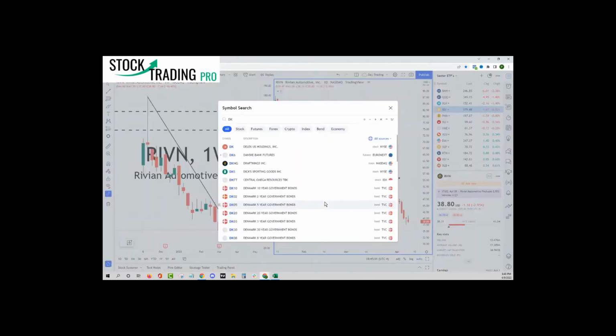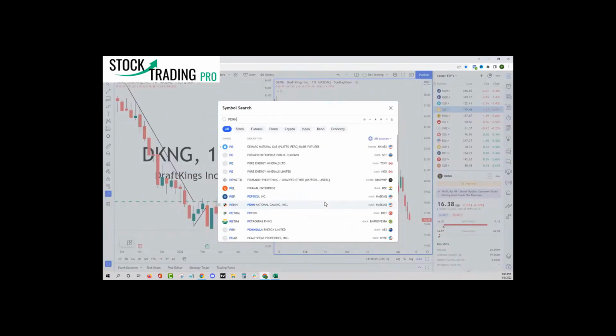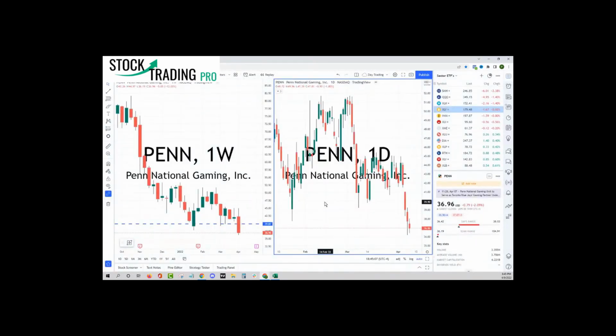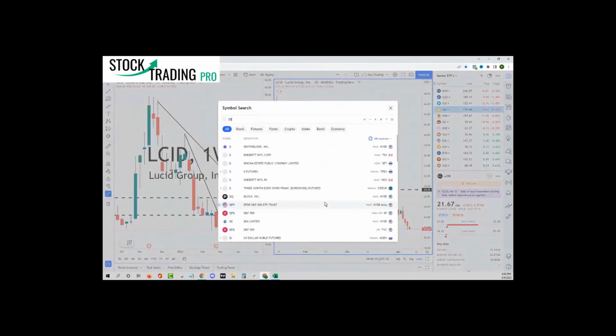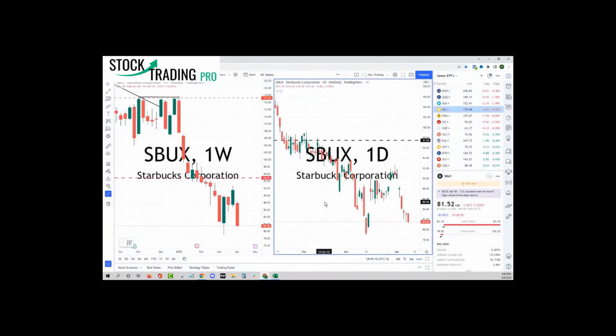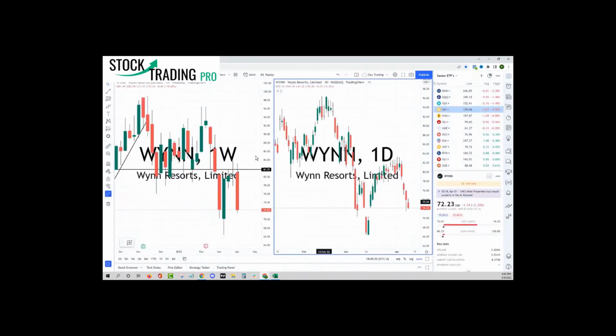So DKNG as well. Penn, along with DKNG. Lucid. So again, these are consumer cyclicals, not much discretionary money out there. Starbucks, same thing. Starbucks actually had a multi-day pause there. Wynn as well. You get the idea. Think of places where extra money will not be getting spent. There's really no other way to put it.